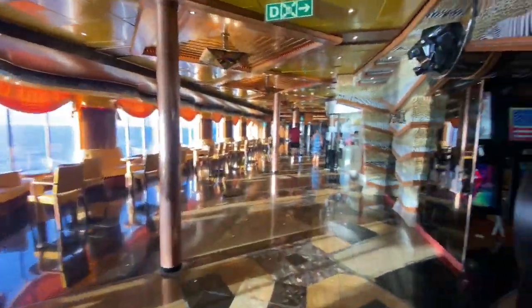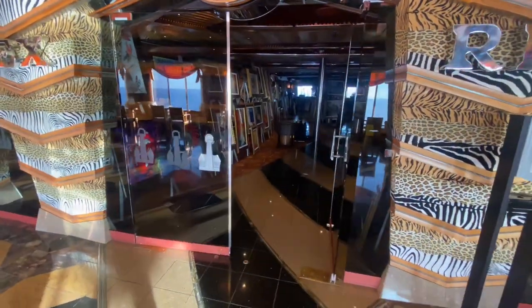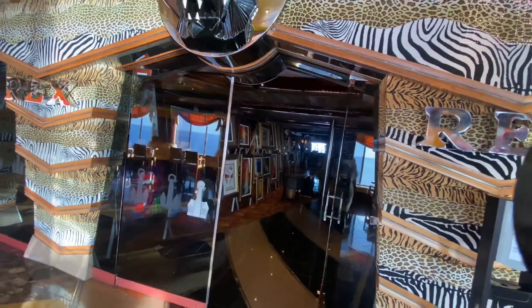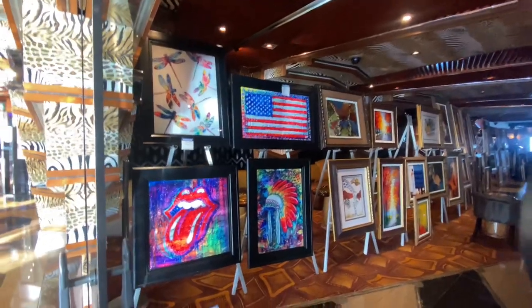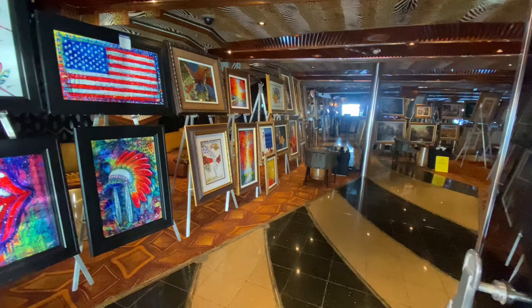So, this is the nightclub. I think this is the nightclub. Right now they have the art auction set up. And I'm telling you, oh my gosh, I love art pieces. Never make me a millionaire. I'll spend all my money on art pieces.